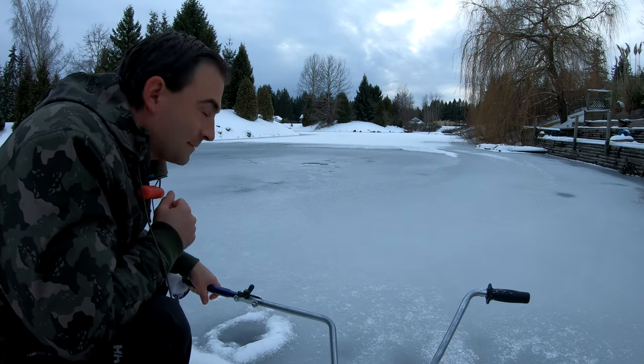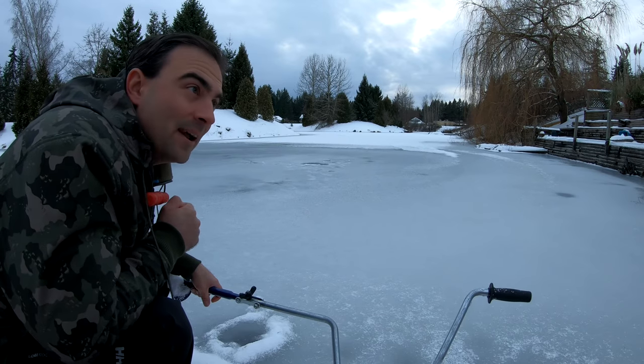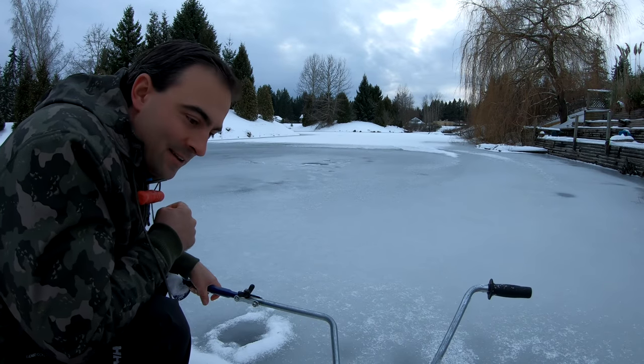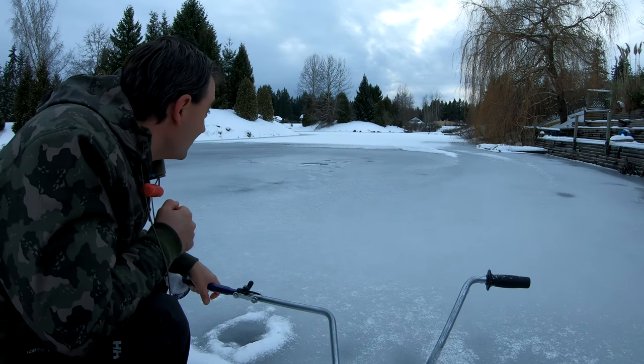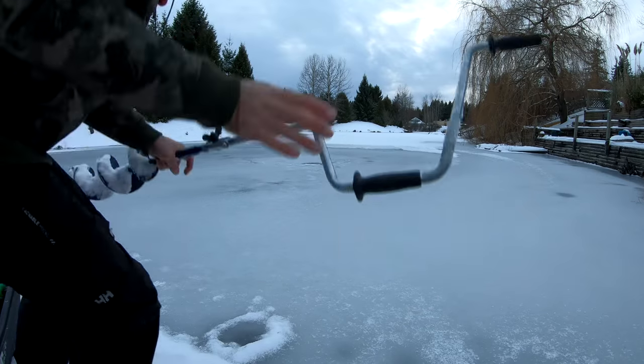Okay, so I'll go out there and drill some holes, and we'll see how thick it is. Because this is probably our last chance to get out there, because it's going to warm up the next few days and it'll be gone, unless we get another cold snap here before the winter's done. Okay, let's go drill some holes.